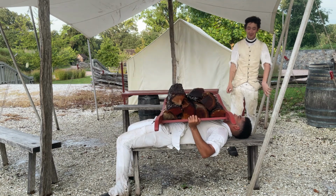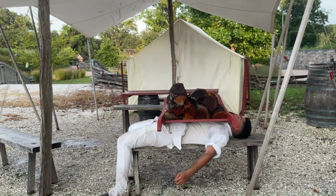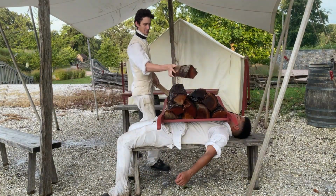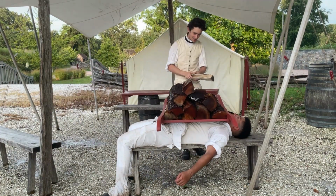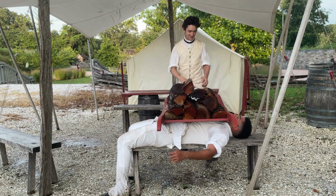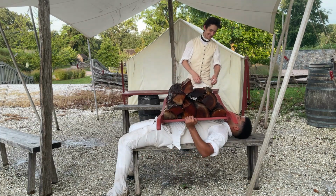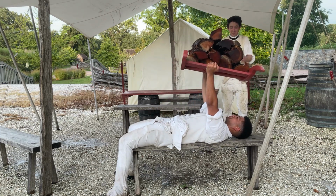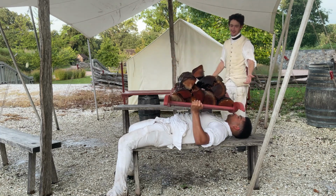More weight. More weight. Oh my God. Come on, come on.